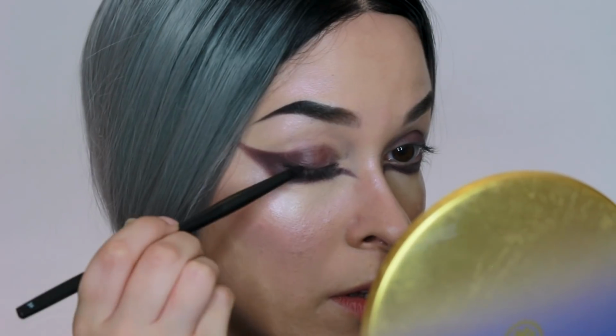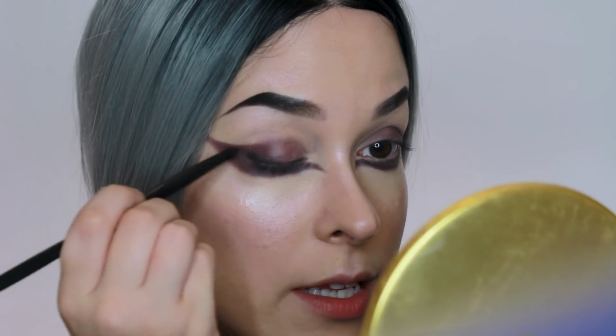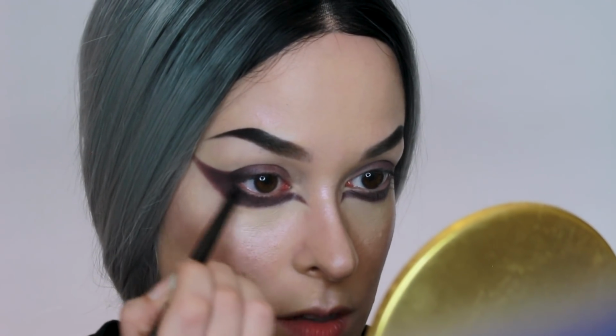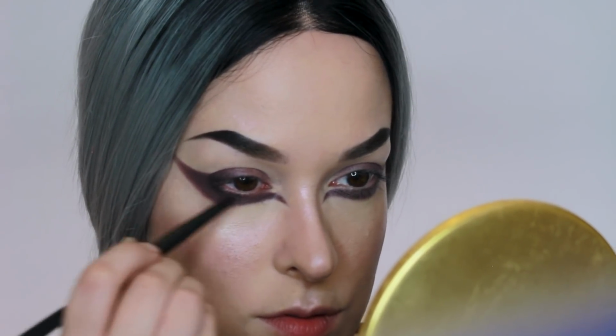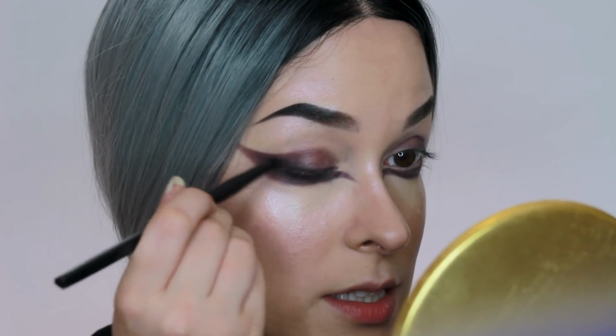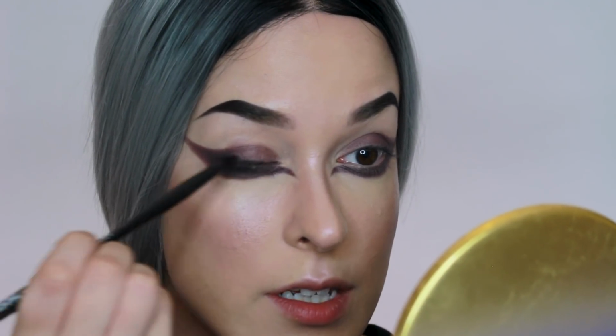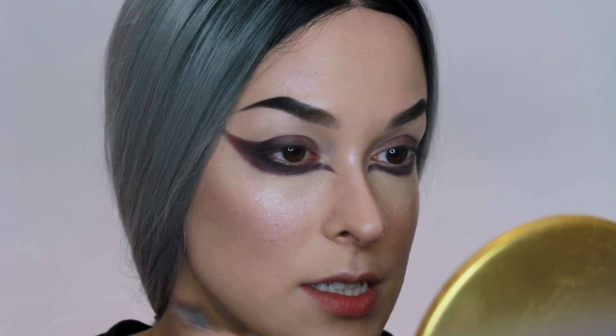Now I think I am going to add a little bit of Obsidian, and this is their metallic black shadow. And I think I'm just gonna add that to the outer corner of my lid, and I might add that close to the bottom lash line as well, just to give a little bit more definition to the lash line, and just blending it into the Nightshade color. Now I'm just running it close to my top lash line. It just deepens the eye and adds a little bit more definition.